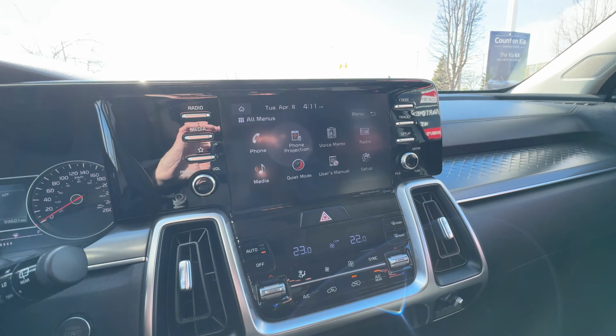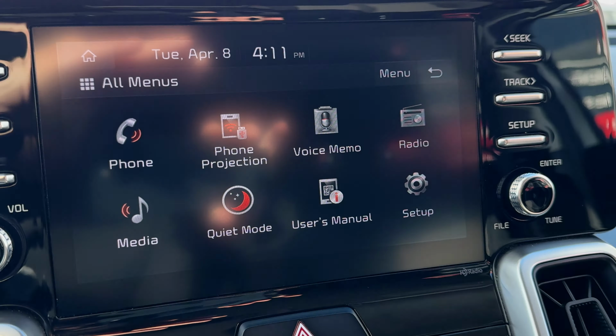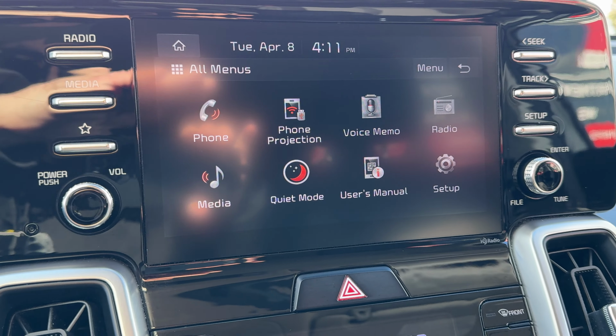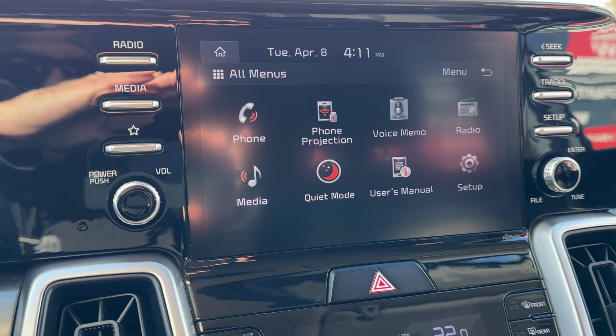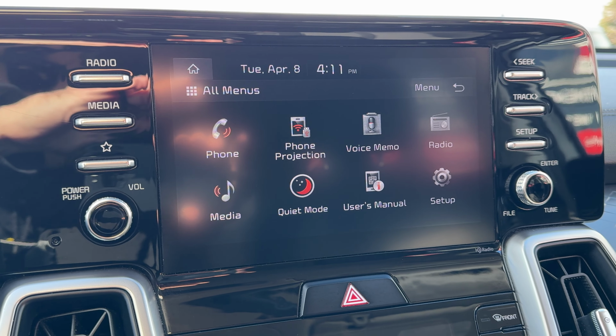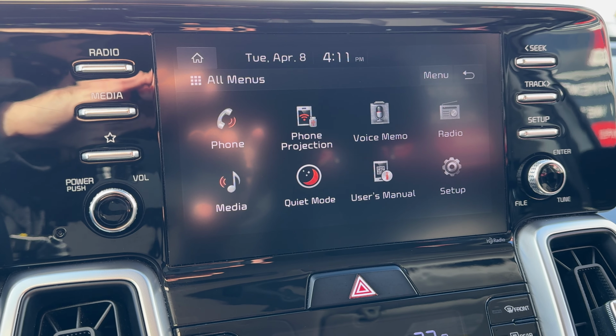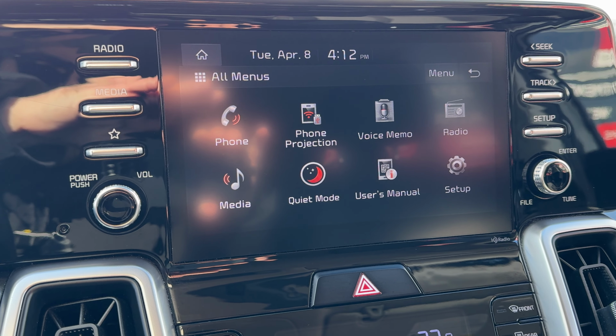Now our infotainment system, let me get close here for you. So you'll see there the quiet mode. That is the mode that parents always do when they're on a trip, and you know how you move the speakers so only the volume goes up to the front speakers. Just put quiet mode. That'll do that for you automatically. They finally figured out a little hot button for that, which is great.